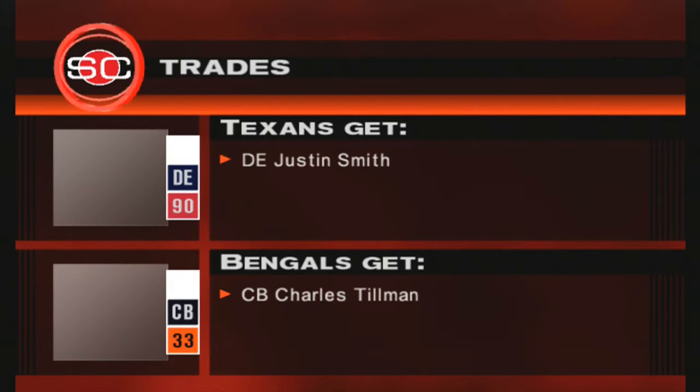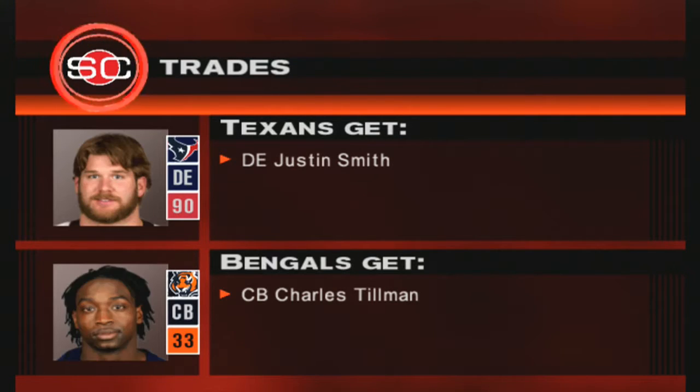Trey? We'll shift gears now just a little and have a look at a few trades that should certainly be of interest. Justin Smith leaves the Bengals and heads to the Texans. And it's clear this was an area of their football team that needed somebody. In exchange, they'll get someone to beef up their roster. Charles Tillman is someone that'll be a good fit for this secondary, as his aggressive instincts make him a natural out there.